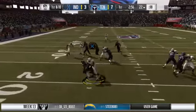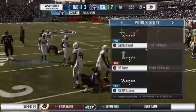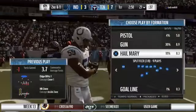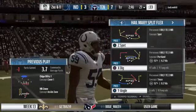Now Hunt. And he'll wind up losing yardage here back at the 21-yard line. That's going to go as a loss of a yard, and it'll be 2nd down.